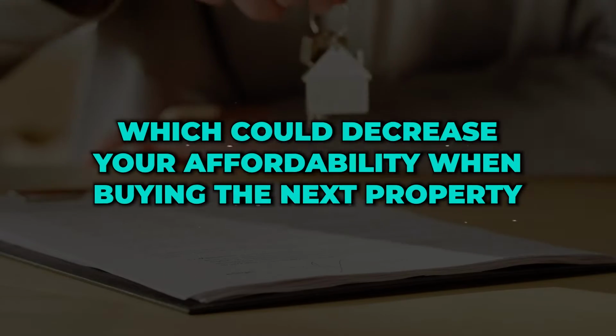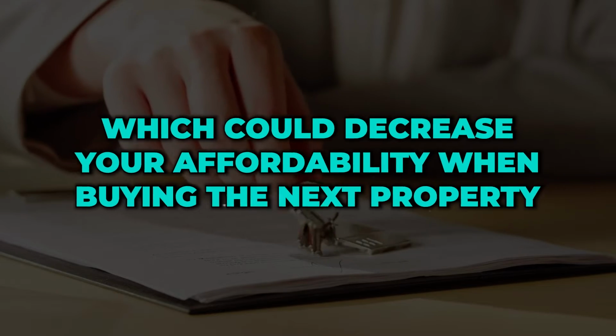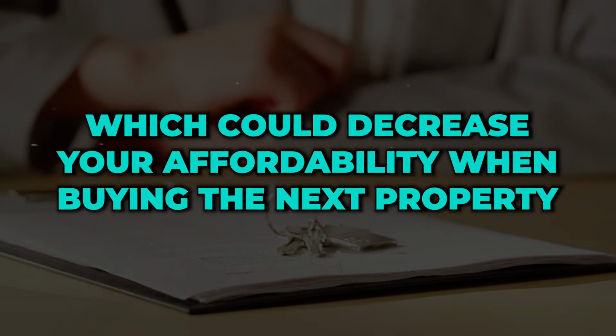Second, it simply adds additional risk to your finances because you've been taking on more debt. And then third, that new payment has to be included in your debt to income ratio. So if you're getting a home equity line of credit or a HELOC or even a loan, that payment is going to be added to your debt to income ratio, which could decrease your affordability when going to buy the next property.